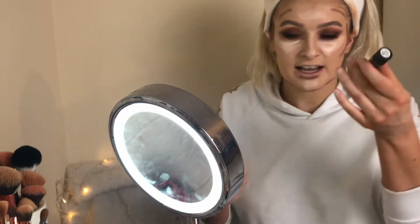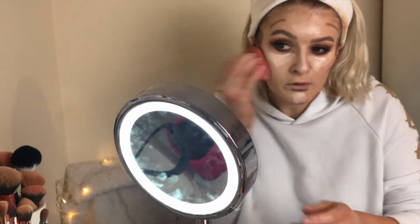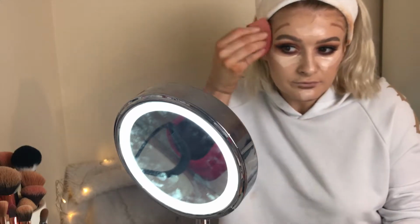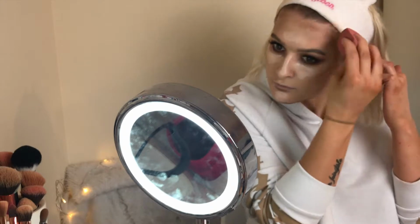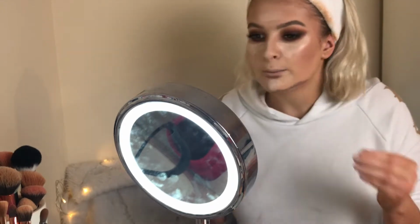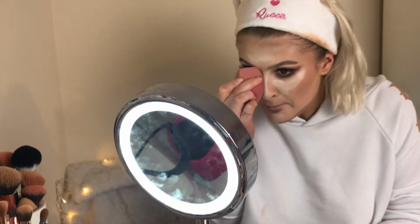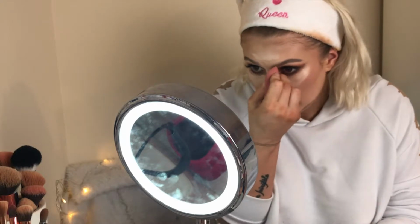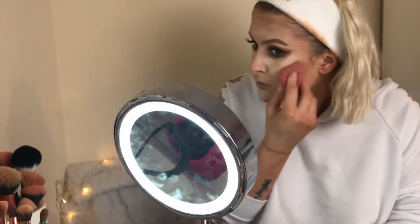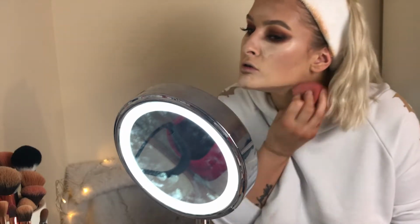It's really creamy for a stick, to be fair. Blends out really, really nicely. So this is what I've been using. It's not like a really, really good colour payoff, but that's sort of good in a way, I think, for cream contour, because then it's not too harsh and you've not got to worry about sorting it out. It's sort of there, but it creates like a shadow, but it's not too significant.